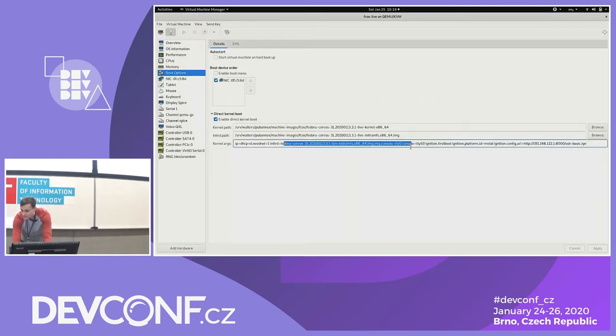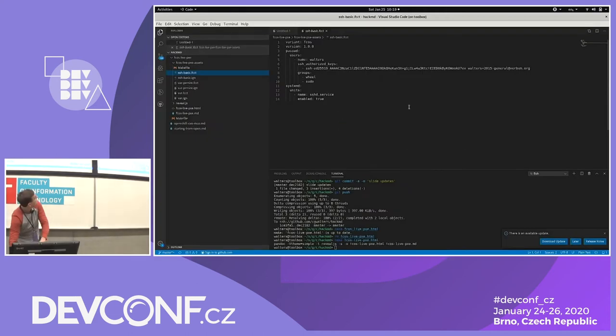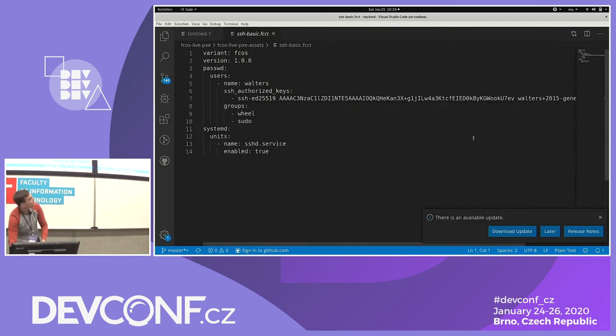So I have all those same kernel arguments that were in the demo, but the most important thing to look at here is this one at the very end, this SSH basic ignition file. And can you guys see this okay? Maybe I should try and increase the font size. Let me see. Can I close this? Yeah, it's pretty readable.